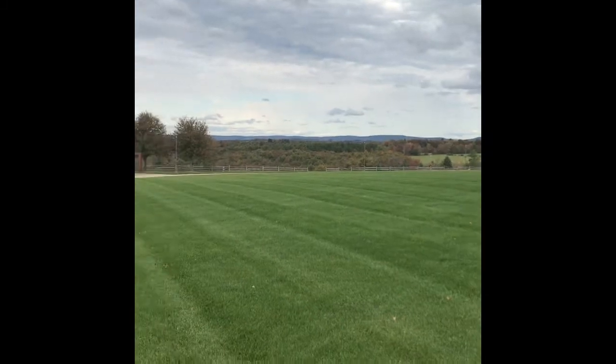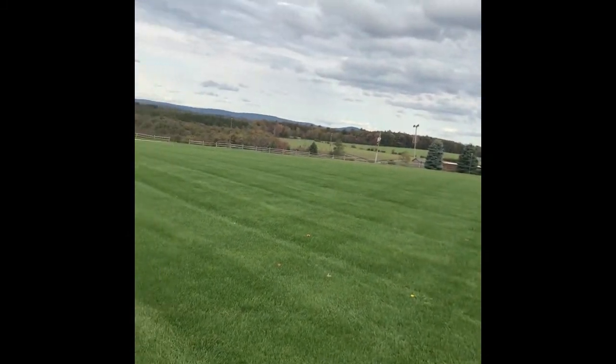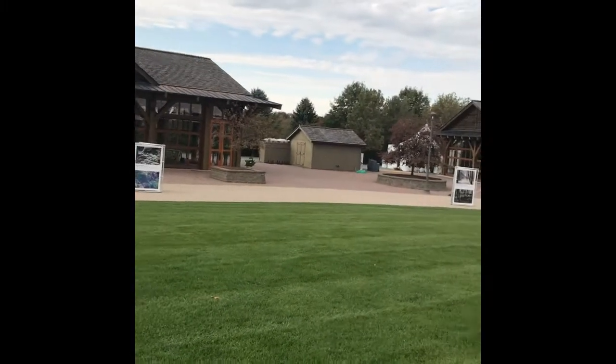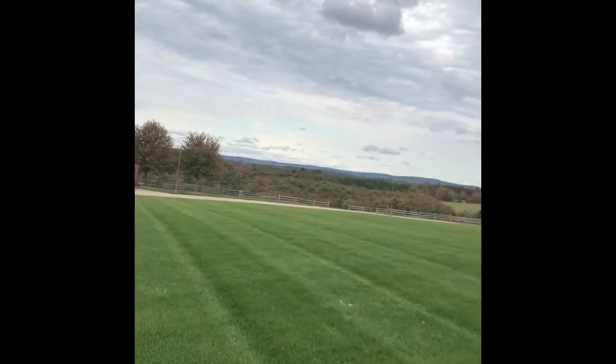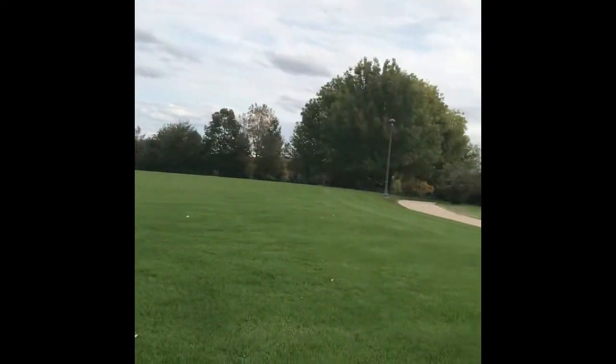And if you all remember, this used to be Sam Yasgur's dairy farm. 600 acres of dairy farm that housed one of the most historic festivals of our time. So I'm going to do a 180 and let you see what it looks like now.